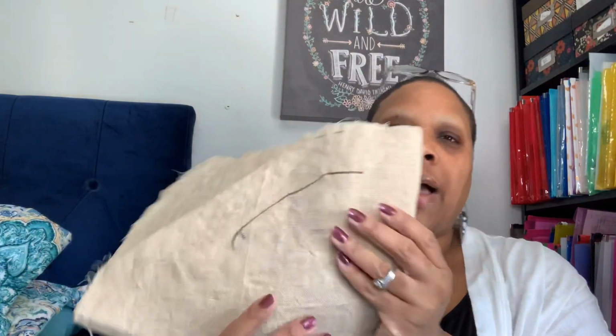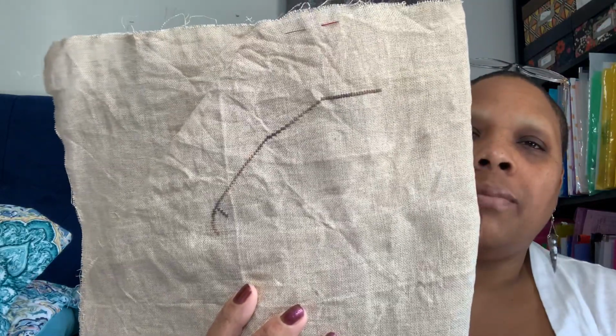This is in a beautiful project bag that a friend sent me. That's beautiful, and it is perfect for this one, which, without further ado, The Baker's Wife by Mirabilia. And this is where I'm at, and I'm redoing this on a 32 count lamb's wool, and this is how far I've gotten. Just that outside border.